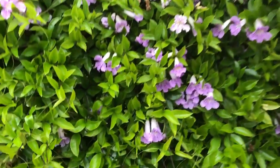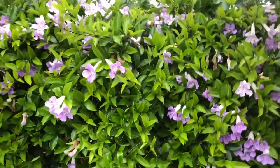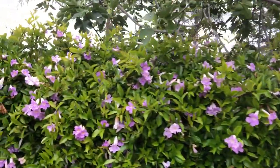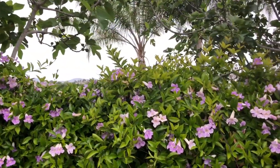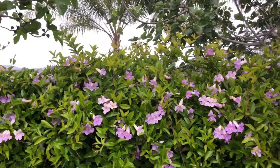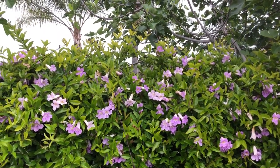It's sitting on a chain link fence. As you can see, chain link fences are not the prettiest things in the world. So it's really wonderful to cover them up with vines. This is a great vine amongst them, all the best. Like I said, it's one of the best vines there is, and it just happens to be cold hardy. So what else do you need to know about it?